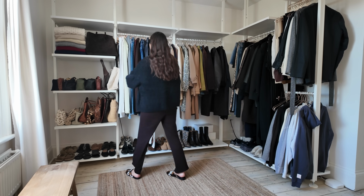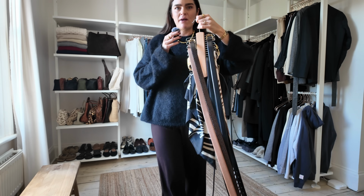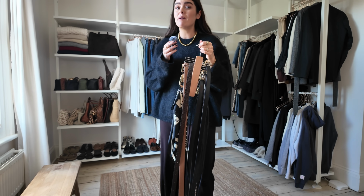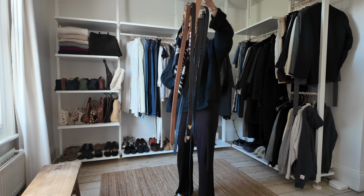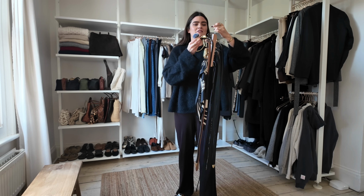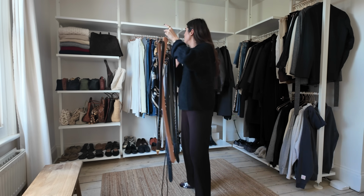I know that belts wise, I'm happy with all my belts. My belt collection has definitely grown in the past year. Can you believe there was a time I didn't even have a belt? How wild is that? But I'm happy with all of these. To me, they all add something slightly different, so they're all just going back up here.